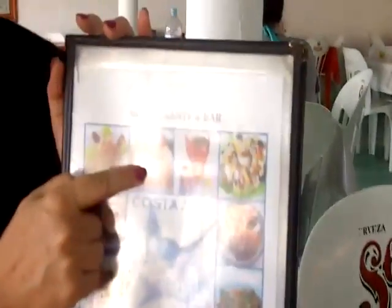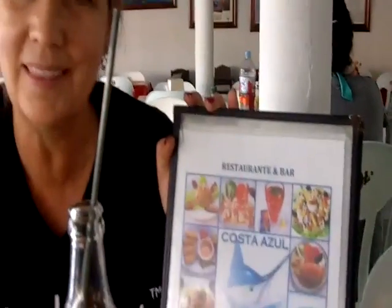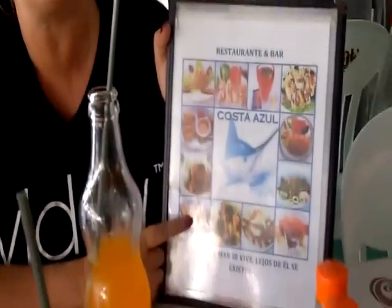Show them how we did it. It was just really fun. So we ordered and we said, we will have uno this and uno this. And then he pointed them out on the menu so that we could see how much they were. So that's one way to do it when you're in Mexico.